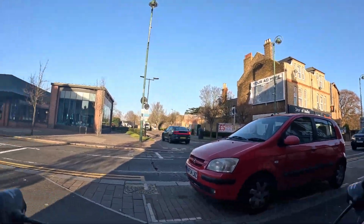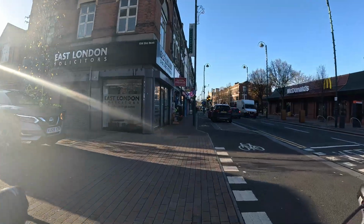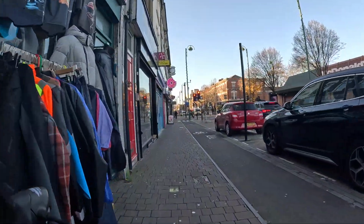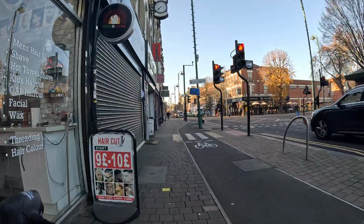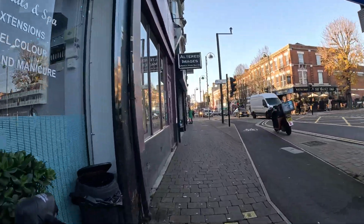And we've made it. We're here at High Road Leytonstone, and I'm just going to get off my bike and walk down the pavement just to show you the place if you don't know it. There is a protected cycle lane running down part of the street, and there are some quite nice buildings, and I kind of like what they've done with the high street here as well. It's a pretty nice part of town.